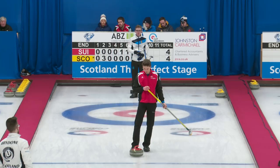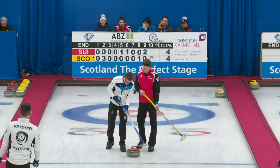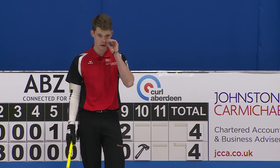Here's Ross coming to look. I don't think so. I'm sure it was a bit inside. Yeah, that's it for good. Kicking it back and forward. Yeah, that's fine. If anything, you give the benefit of the doubt to the Swiss when Scotland makes the tick there.